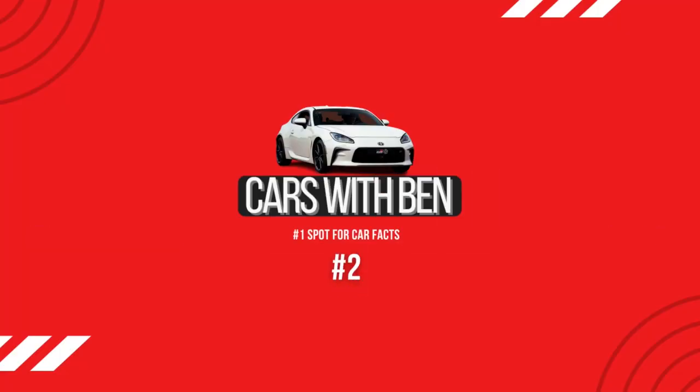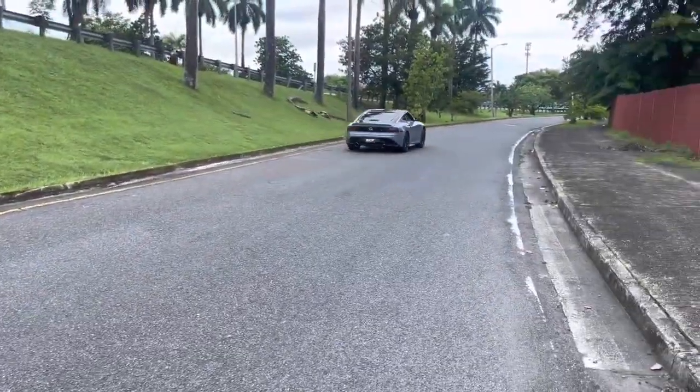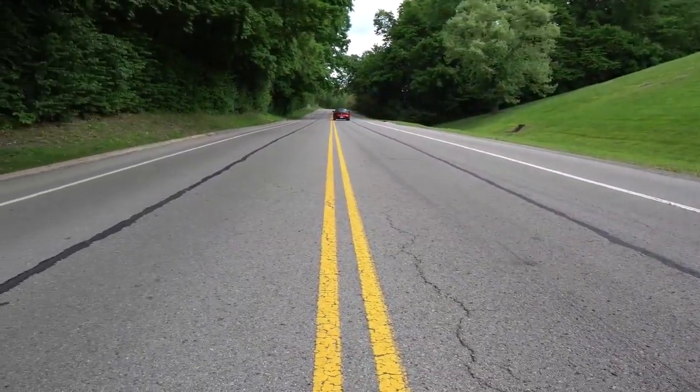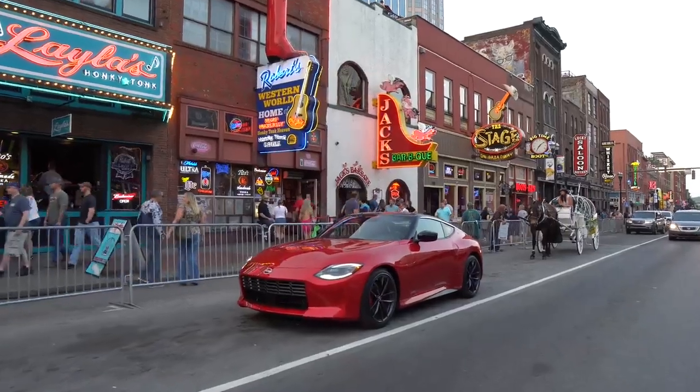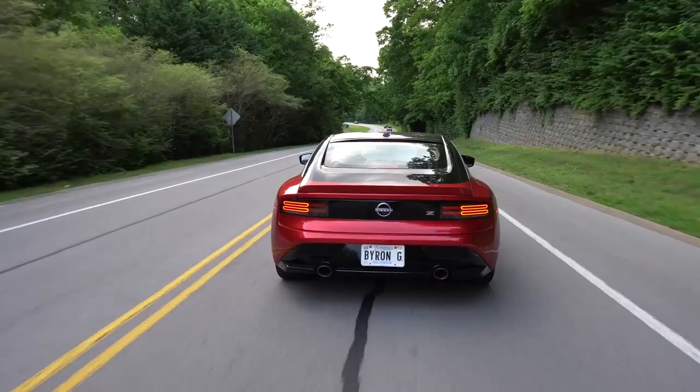Up next is performance, and this is a really important category. Both of these cars are sports cars, and they're going to have great performance. I'm not talking about supercar level or anything, necessarily faster or a little bit slower. I'm talking about the sports car level, and this is where they're going to be the most fun for most people, as most people will probably leave them stock.